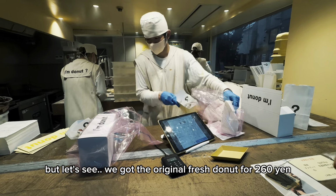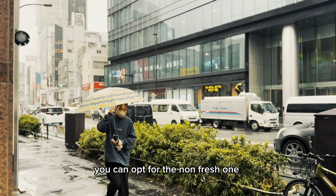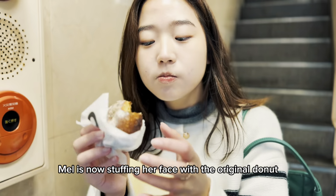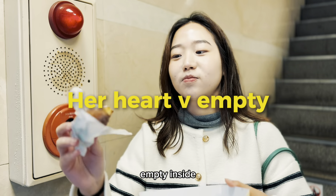We got the original fresh donut for 260 yen. You can opt for the non-fresh one, I think it's cheaper. And we also got the pistachio donut, which is 500 yen. Mel is now stuffing her face with the original donut. It's like very empty inside. This one, how does it taste?